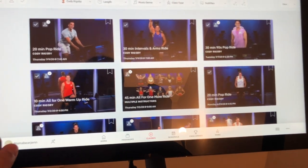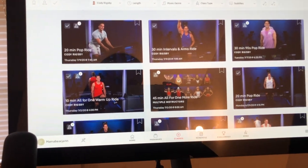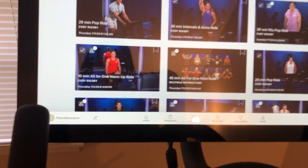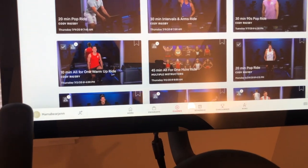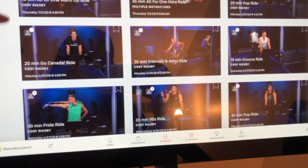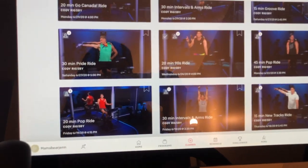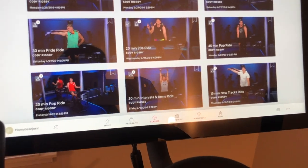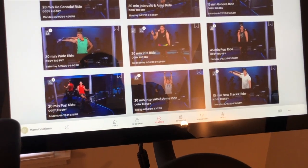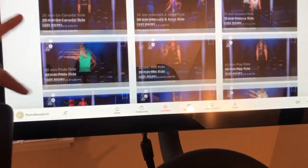But it's really cool while you're doing a workout. I'm not going to click on one, but there is an option you can give each other high fives. Sounds silly, but when you're working out, it's a great little push of someone giving you a high five. But look at all these different ones. And he loves Britney Spears, so he does a lot of songs with her, or 90s pop music. I mean, there are so many different options.